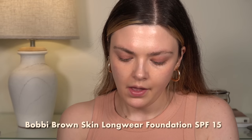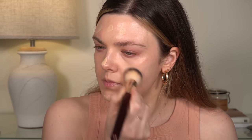For a foundation today, I'm going to use the Bobbi Brown Skin Longwear Weightless Foundation with SPF 15. I have the shade 26 Warm Ivory. And this is kind of a thicker formula, so you can see it's not running down my face. I'm starting with just one pump, and that honestly is probably too much. I'm using the 106 from BK Beauty to blend this in.